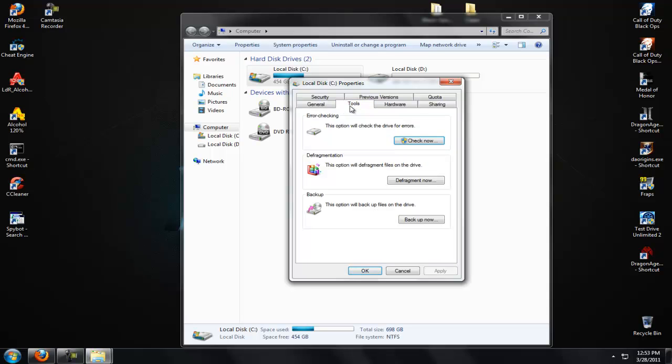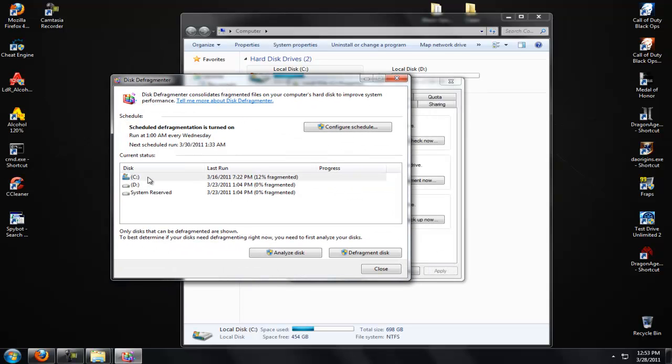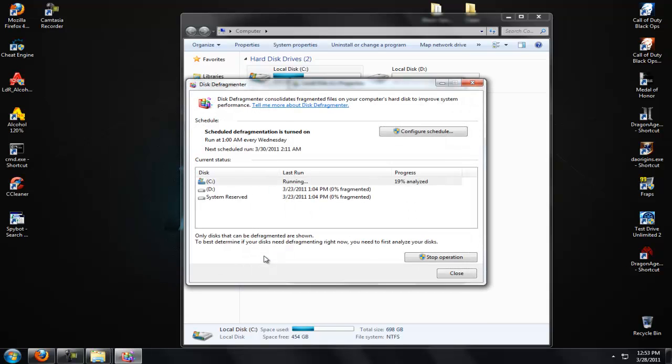go to Tools, click Tools, and click Defragment Now. And then click on the hard drive that you want to have analyzed, cleaned, and deleted. So click on your main hard drive, click Analyze Disk. Now this process actually takes a really long time, only for the simple fact that the more files you have in your computer, the longer it takes. So when it's done analyzing, okay, I'm going to just stop this for now.